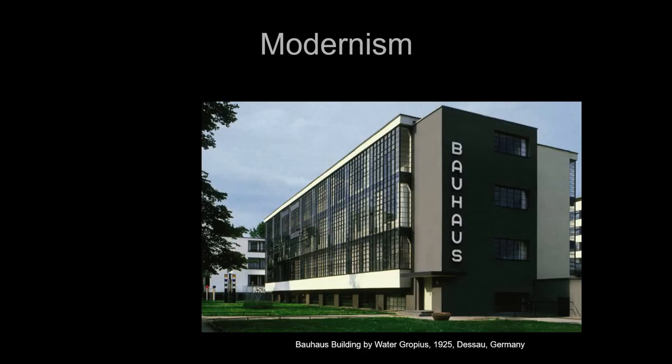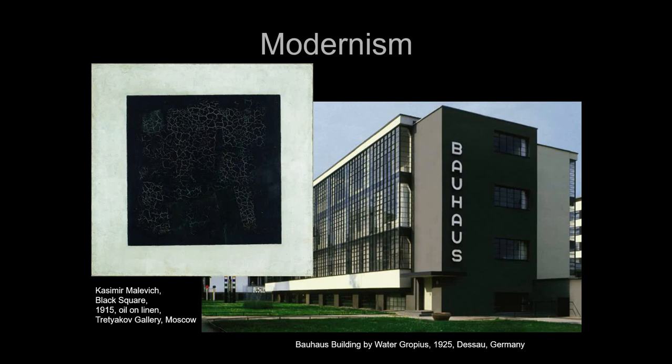And then finally, the thing that really changes things is modernism. By the beginning of the 20th century, we have a movement towards pure modernism, which is so reductionist that we get things like Bauhaus, where we strip out all the classical orders and we have a building that is made of glass and steel, that is honest to the materials that are inside of it. And then you have Kazimir Malevich, this suprematist painter, reducing paintings down to the simplest form. And how much more simple can you get than a black square? So modernism totally changes the aesthetic again.